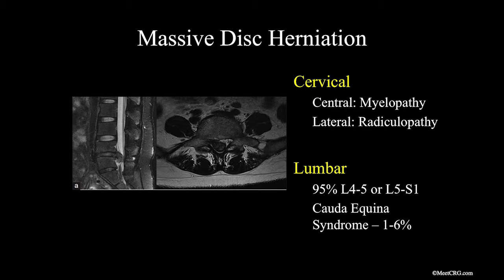In the cervical spine, if it is central, it will contact the spinal cord, and the symptoms are myelopathy changes. If it is more lateral or peripheral, then it may miss the spinal cord but hit the exiting nerve root, and that is radiculopathy. In the lumbar spine, the vast majority are in the lower lumbar spine, L4-5 or L5-S1, and about 1% of disc herniations can cause cauda equina syndrome, which is a neurological emergency.